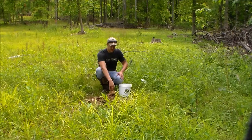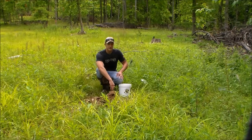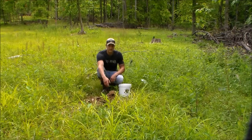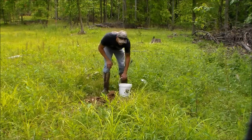So what I did here is I cleared out this little section of area, try to get the deer's attention, and we found an old tree, ripped off a piece of the lumber off of it, and I'm going to go ahead and dump some of this Dream Maker out on it.